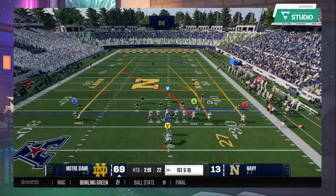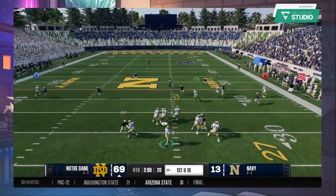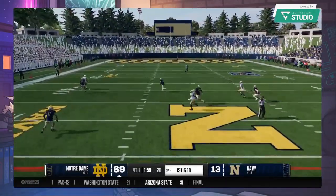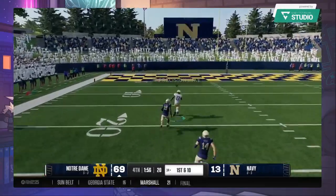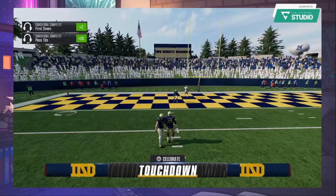First down here with time for maybe one more play until the 2-minute warning. They're going to throw it to start the drive. He lobs one high down the left side. He's got it downfield for a huge gain.